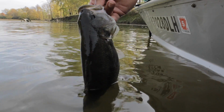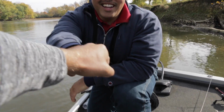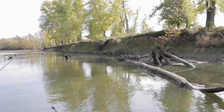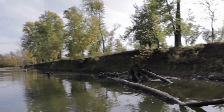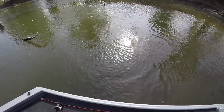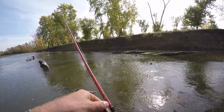Gosh, there we go. There she goes. Good job, man. Oh yeah, that's what I'm talking about. Pitched right in at the end of that stump, and he hooked it, came up and jumped, and went under the log, and I was like, what do you got? And then it jumped. We both knew it was a big spot. Oh man. Good job. Now I will tell you that other one above the riffle, he was that big.